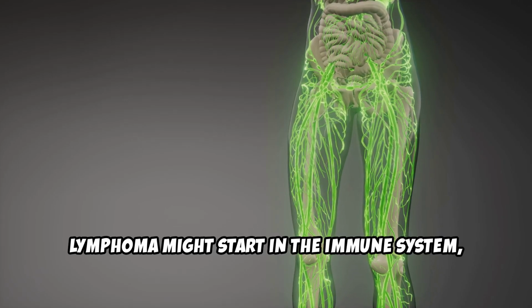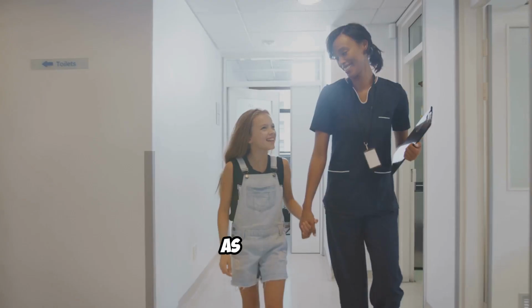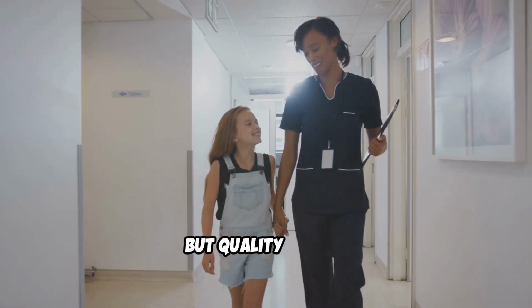Lymphoma might start in the immune system, but it impacts the whole person. As nurses, we support not just survival, but quality of life.